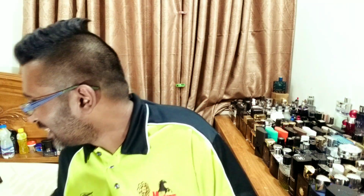I cannot praise this enough. I have loved it since the day I sniffed it, and I've used this fragrance a lot. This is one of my go-to summer guys in the high heat, right? So yeah, these are some of the nice coconut-based scents.